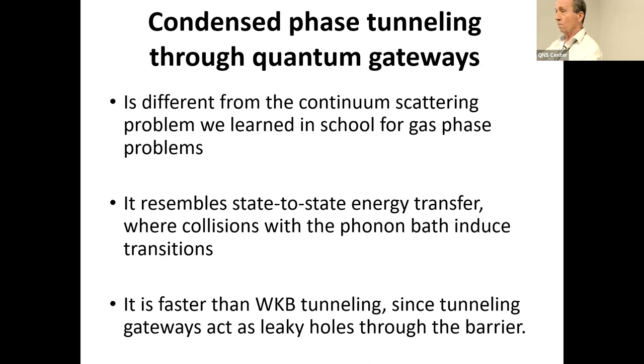And also there's this, probably the most interesting, outstanding question for us in our laboratory studies: to try to see the ground state tunneling in the laboratory and see if it really is much faster than what the WKB tends to suggest.